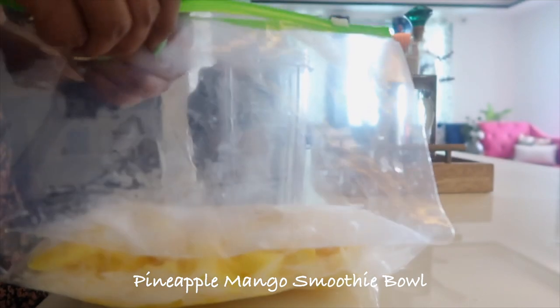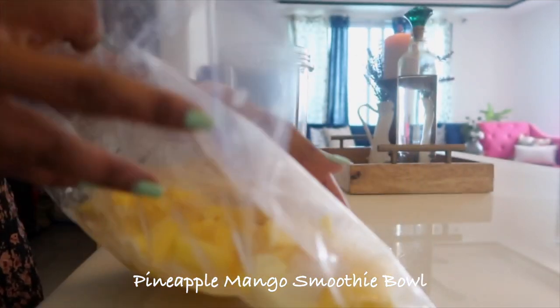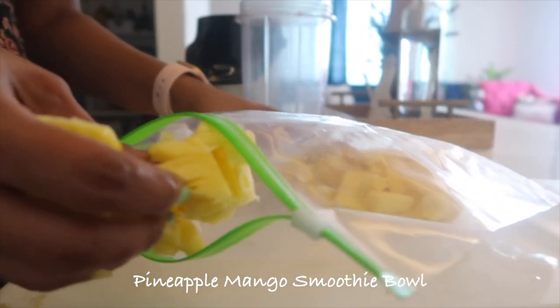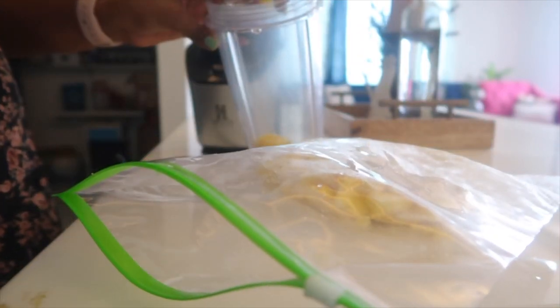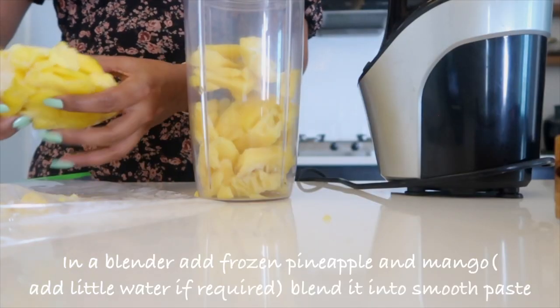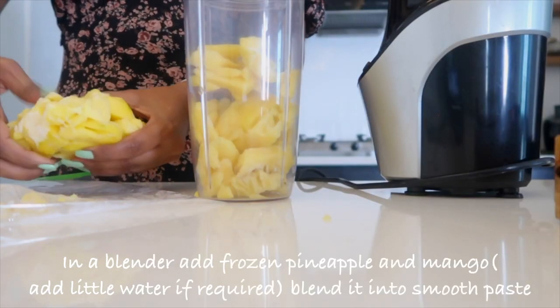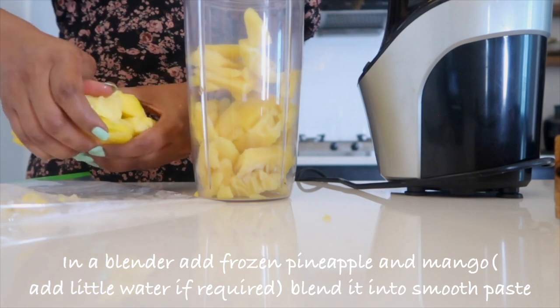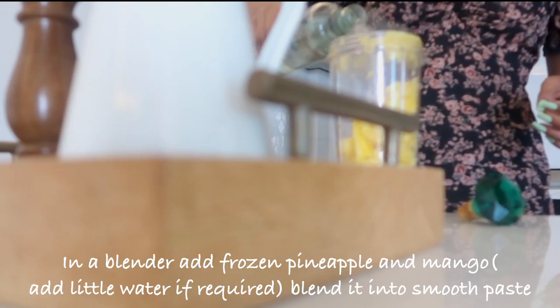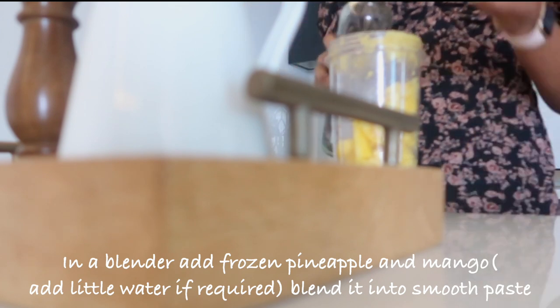But since Kiran is working from home, it's a big task for me to convince him, because he wants to have either rice or rotis for lunch, and for him smoothie bowls are nothing but fresh juices which he can have after evening tea. But somehow today he was convinced to have smoothie bowls, so here I am making this delicious pineapple and mango smoothie bowl.